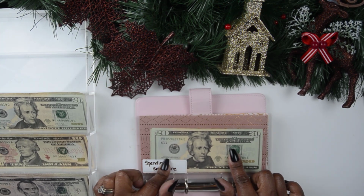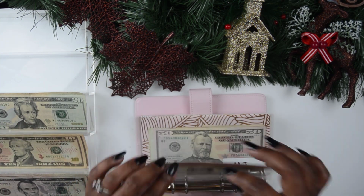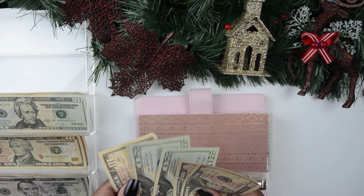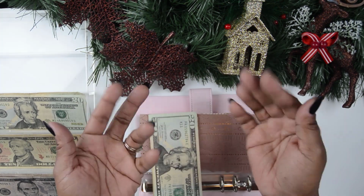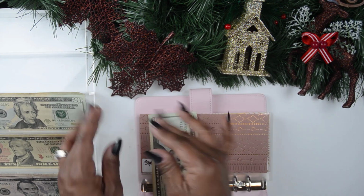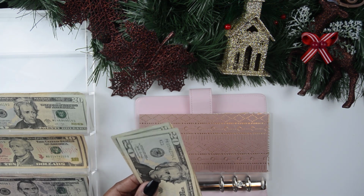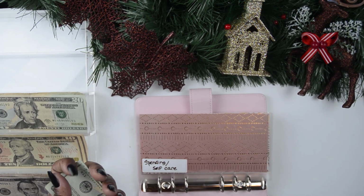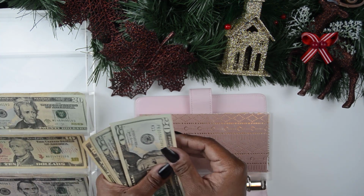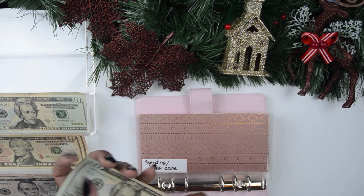Okay, self-care and spending. Self-care is getting 10 and spending is getting 10. And actually, I probably need to take about $10 out because y'all see them. Y'all see them nails. Yeah, your girl bought some press-ons. So I'm going to take this $10 and put it to the side because I did purchase these. So in self-care and spending, I have $20, $40, $60, $70, $80.